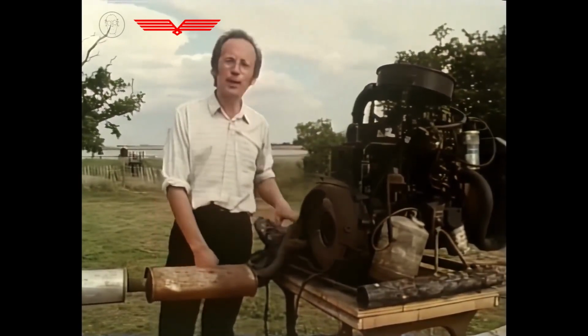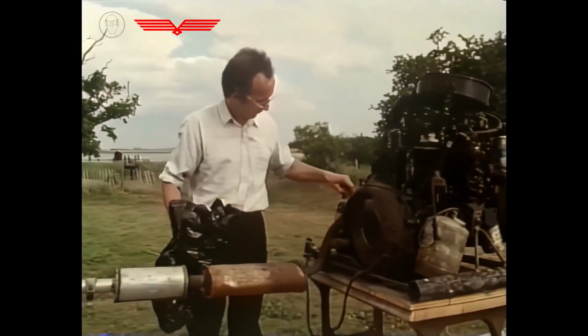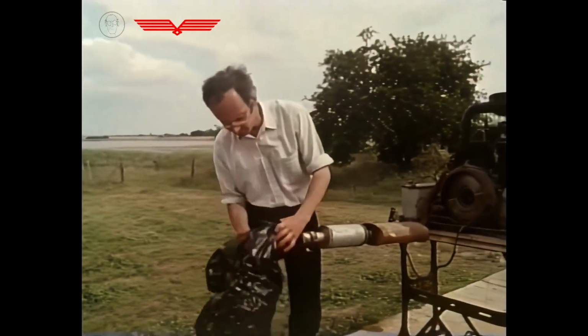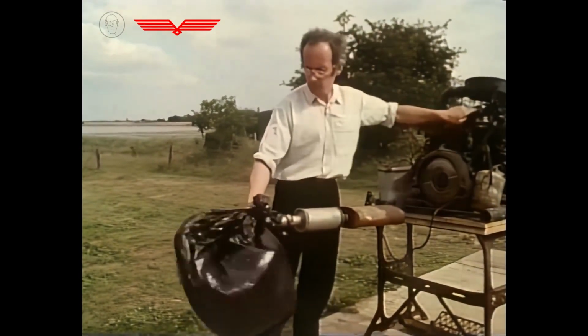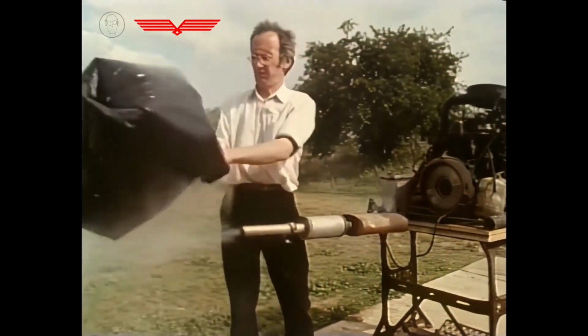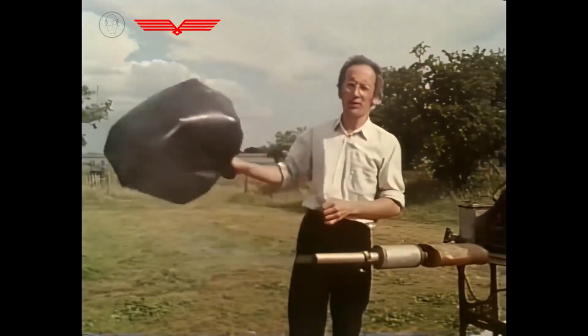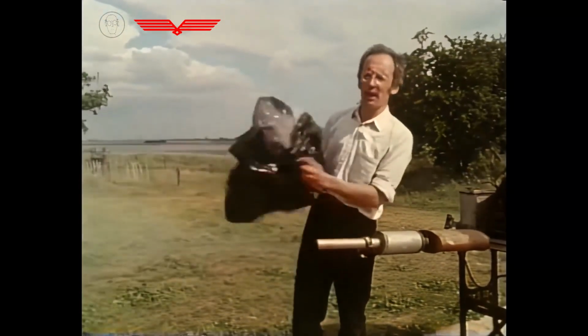And the exhaust gases themselves pose even worse problems. There's an awful lot of them. The average car releases four times its own weight in exhaust gases during its life. It's all pretty horrid stuff. This wasn't such a problem when there weren't so many cars around.